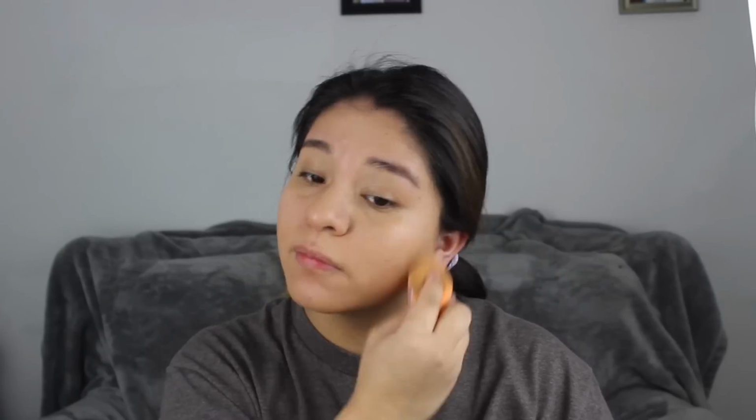Alright. Just like that. Today I'm going to be using the Real Techniques Beauty Blender. I was going to say Booty Blender, but it's Beauty Blender. Okie dokie. And for concealer, I'm going to be using the Maybelline H3 Concealer.